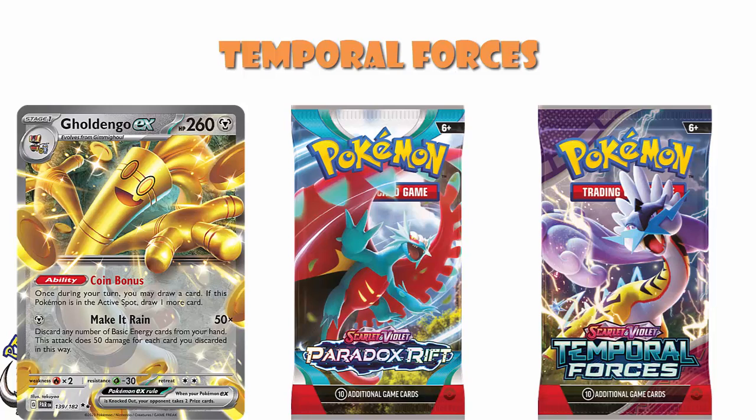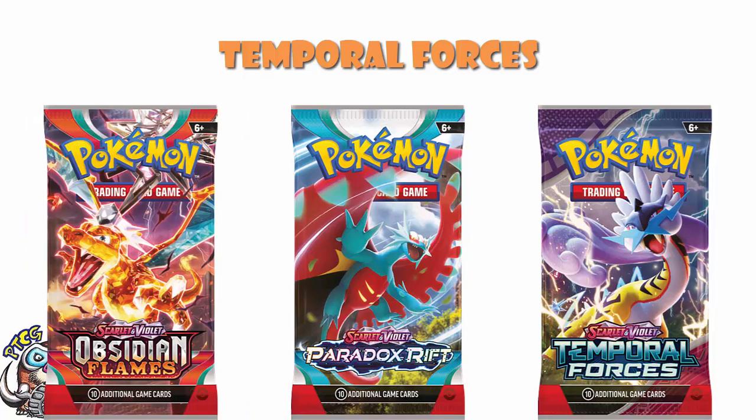For me, it's a toss-up between Temporal Forces and Paradox Rift. I do believe Obsidian Flames is a clear third place. For me, personally, I would go Temporal Forces, but there are arguments either way. Right, that's what you need to know, and now it's over to you guys.